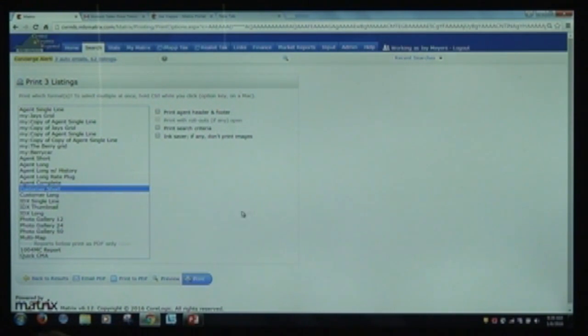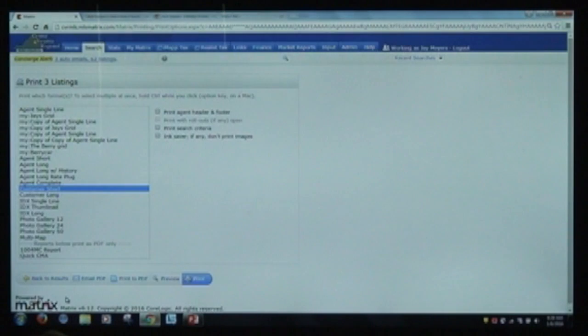Pick the report you want and then choose the output. And the output is A, print. What does that do? Sends it to my printer, gets me a copy, and I can look at it or hand it to my client. Simple as that. Can I preview before I print? Sure. What is it going to look like before I print it? That's what it's going to look like. 1, 2, 3, and there's a print button there. That goes to your printer. You pick the paper out of your printer and you walk out the door.